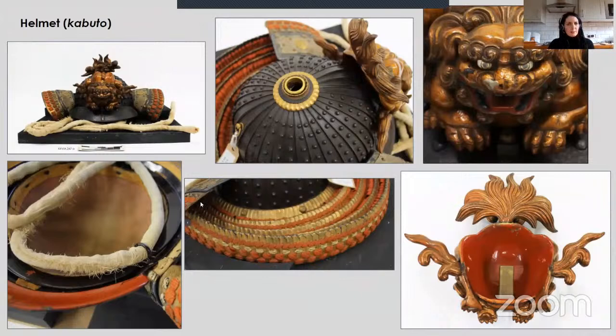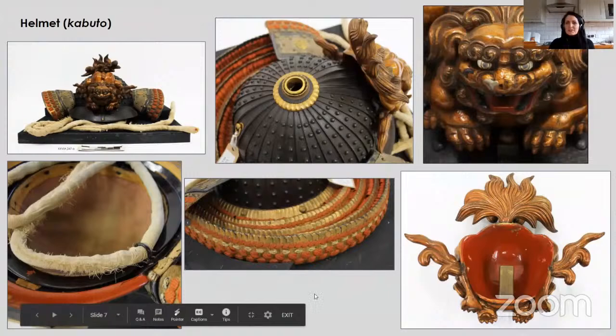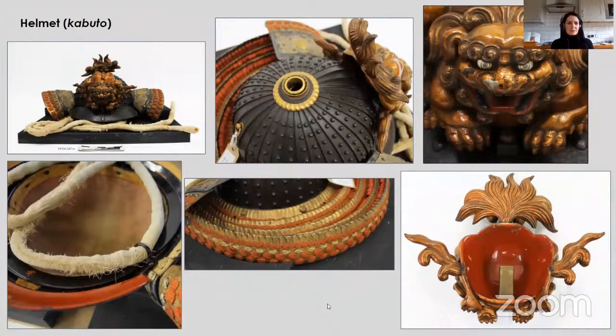The helmet bowl is lined with a cellulose-based textile and leather, and its helmet cords, which are padded, retain traces of their white chiramin silk covering, and this is a kind of silk crepe. Then sitting above the peak of the helmet, you can see a fabulous snarling shishi crest. This is a kind of lion dog guardian creature, and it's made from lacquered wood and has glass eyes.